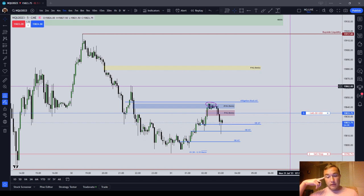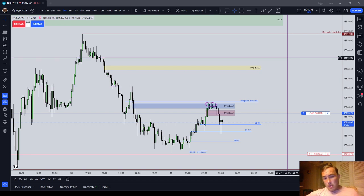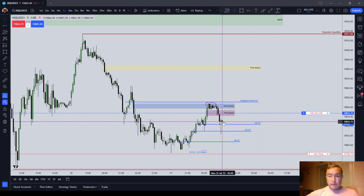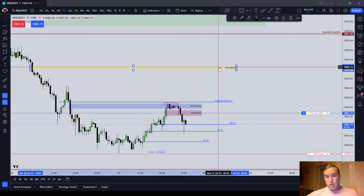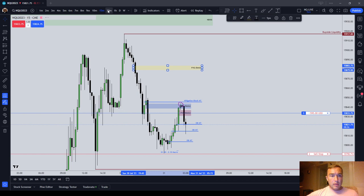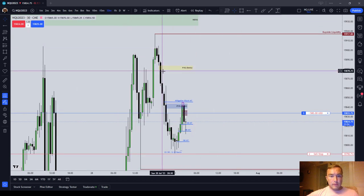Alright, we're 5 minutes into the London cash session. I'm interested to see where these 5-minute candles are closing. I'm seeing equal highs above us on this inverted fair value gap and fair value gap. We do have a 5-minute fair value gap sitting above. That's a 30-minute. You know what I'm actually going to do?